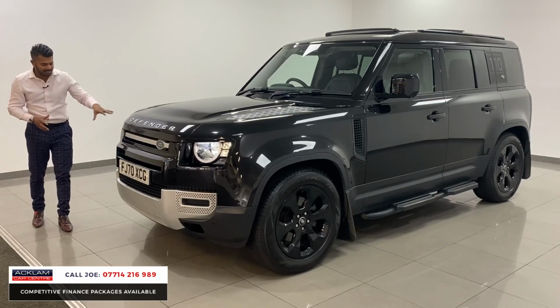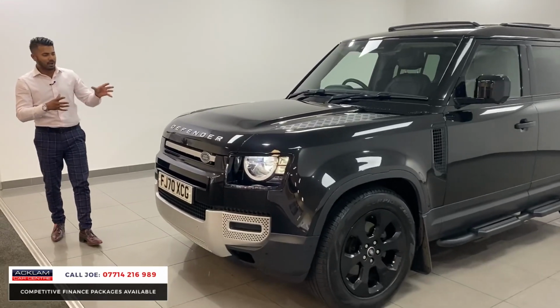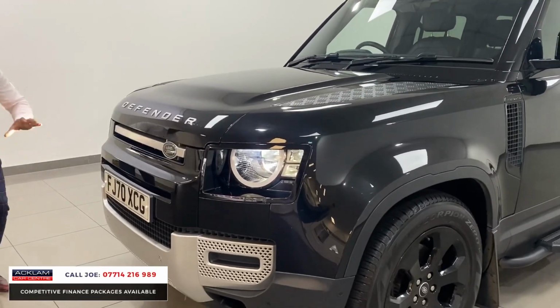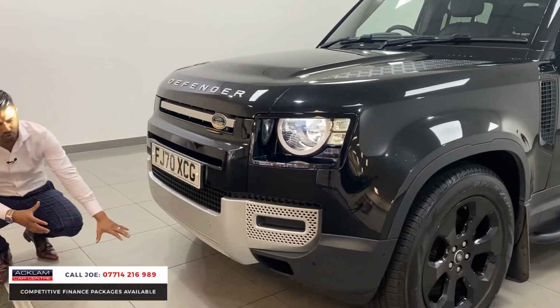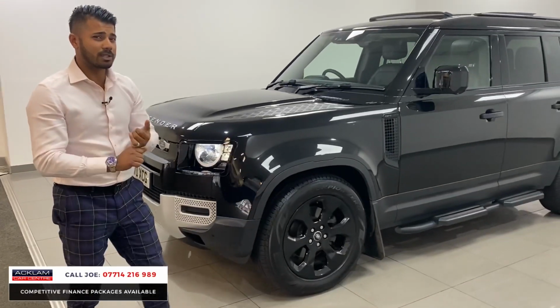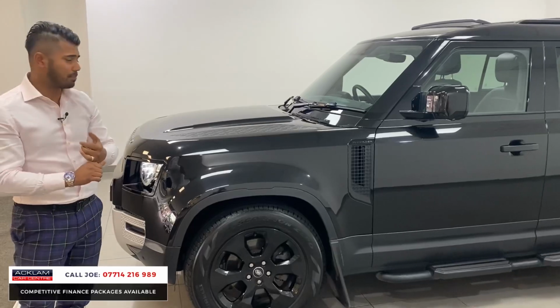You've got the LED style daytime running lights, the full xenons, front and rear parking sensors, you've then got the checkered kick plates on the bonnet vents there, big bumpers obviously, and you've got loads of ground clearance. Still got the remainder of the Land Rover warranty till the back end of 2023, so if any problems at all, you are fully protected.